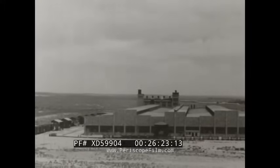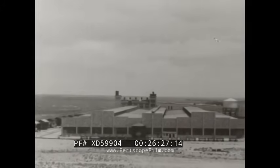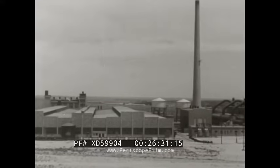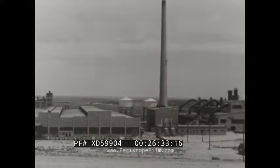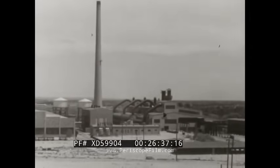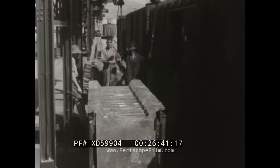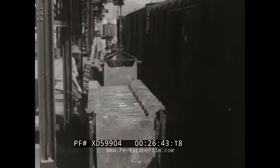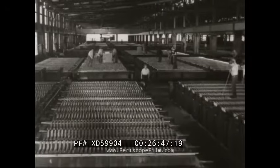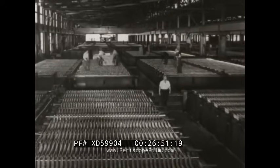We now move to the refinery at El Paso, Texas, which receives the copper anodes that are produced by the mining and smelting operations at Morenci and Bisbee, and converts them into the pure copper of commerce. The anodes arriving at the refinery are weighed carefully and sampled to permit assaying their exact content. Here anodes are refined electrolytically.